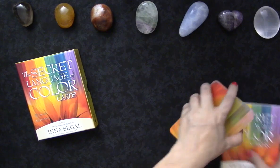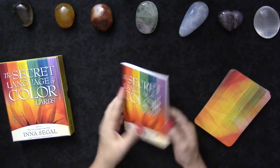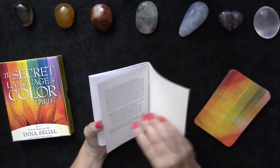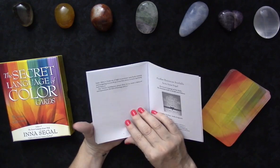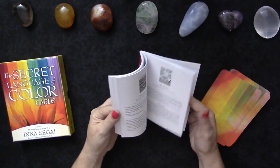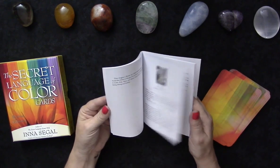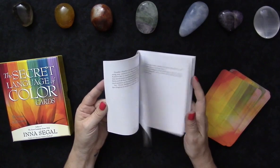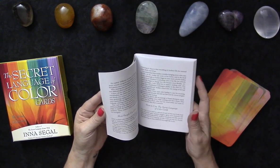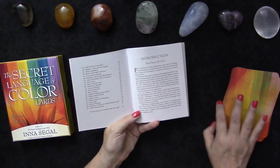And then here, we'll come back to the cards in a minute, but let's take a look at the guidebook. The last regular page is about 80 pages. It does have at least a very small grayscale thumbnail of the card, so at least it has something on there. Let's see what she's talking about here in terms of color, because that's what the deck is obviously about.